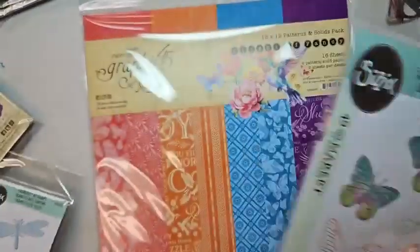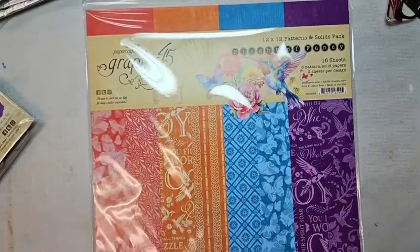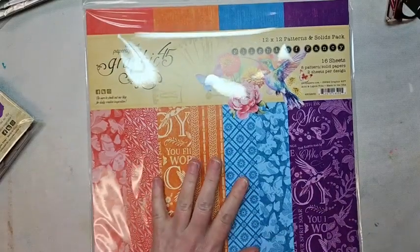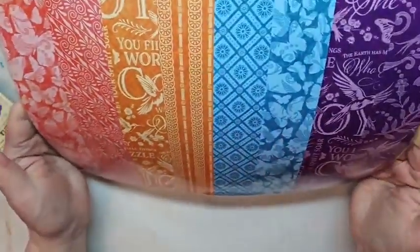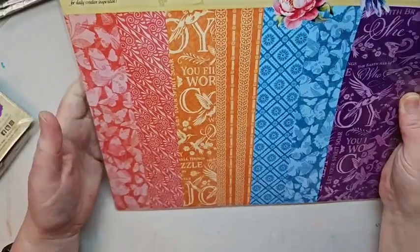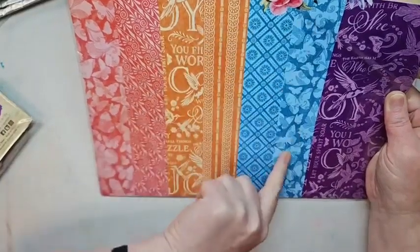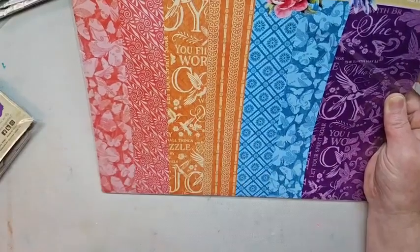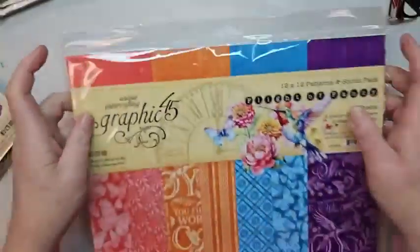Hi, Christine. So, the patterns and solids, especially if you're going to be doing like a set of cards or like a mini album, something like that, I really consider this to be a very, very useful paper because you have nice B-sides here, and it's all patterns we didn't have in the B-sides of the paper collection, but you can see it's similar patterns than we've seen. Like this pattern I think was in blue, this one I think was in purple, this one might have been in pink. Let's be honest, I don't remember.